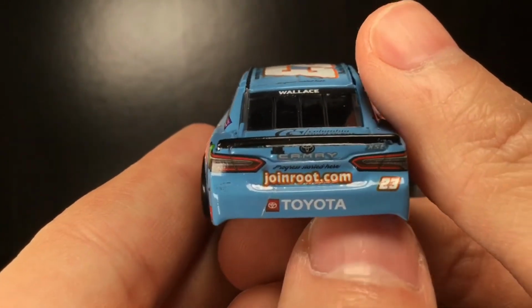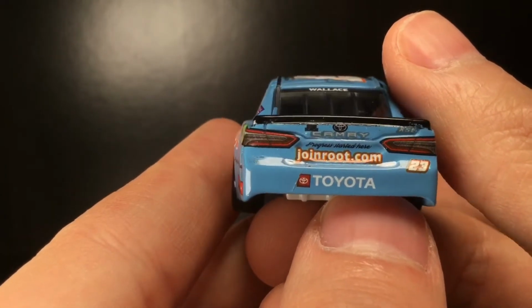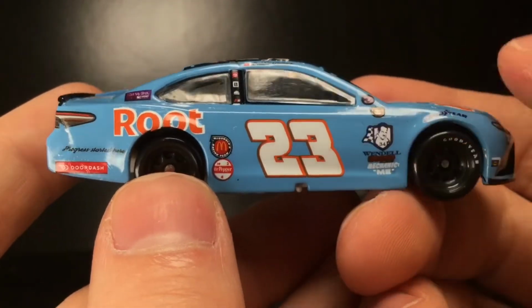Let's go to the back end of this car here. Got joinroot.com. Progress started here, I think that's what it says. Camry XSE. Got the 23 and the Toyota logo. A little bit of a crinkle there, unfortunately. Black spoiler. Let's go to the right side of the diecast here, guys. You can see the 23 is a little bit more raised up.